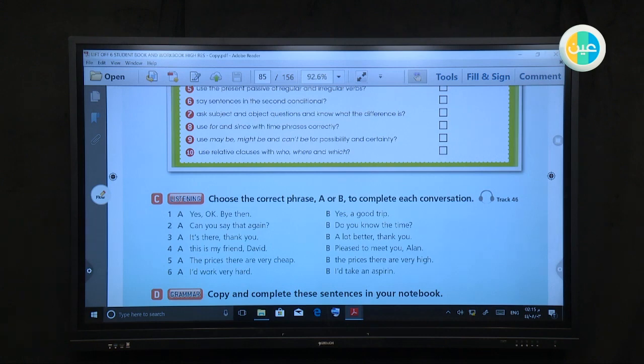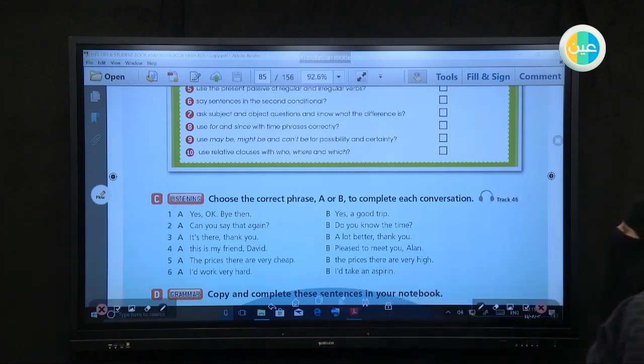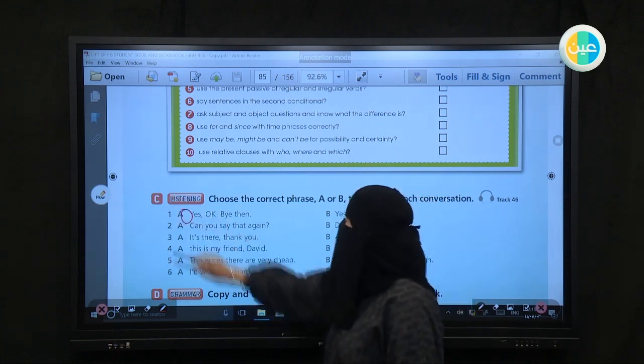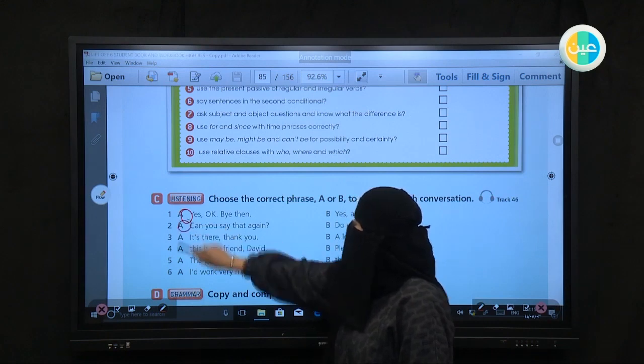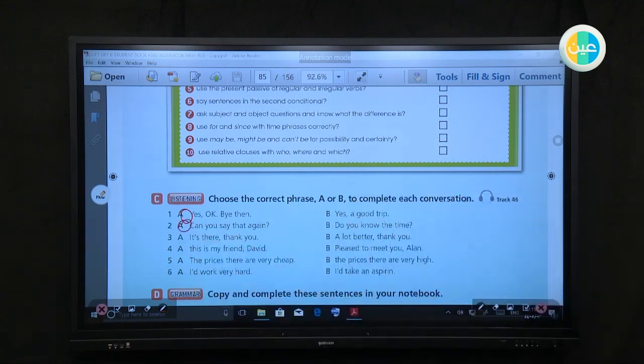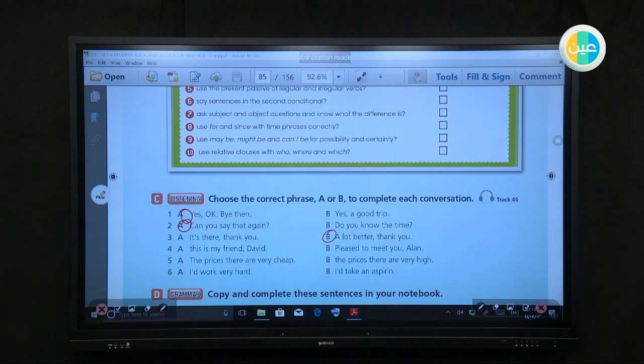Okay, so choose the correct phrases. And number 1, A, yes, okay, by then. The correct phrase is A, yes, okay, by then. And number 2, the correct phrase is A also. Can you say that again? And sentence 3, the correct phrase is B. A lot better, thank you. Number 4, the correct phrase is A. This is my friend David.